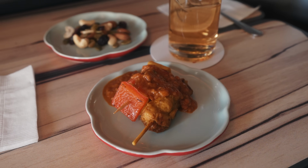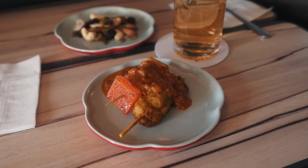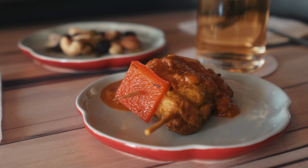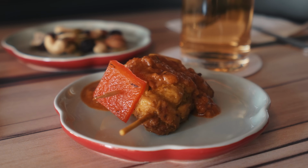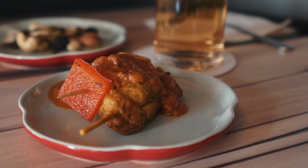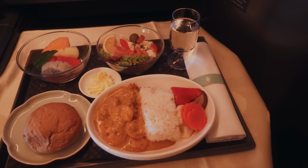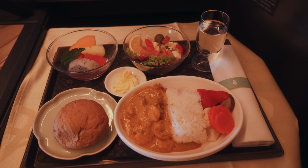The first course was a canapé of chicken satay and vegetable skewers, which was excellent. I thought they were on par with the satay served by Singapore Airlines. As it was a short flight, the appetizer, main course, and fruits came on one tray.